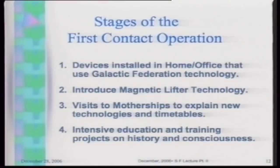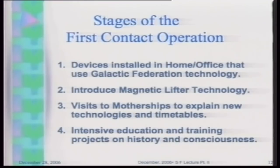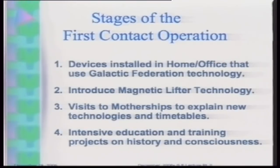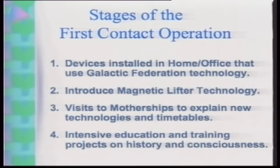Now the next thing I'm going to show you, the next slide, is called the stages of the first contact operation. Now in these stages, which we'll also be getting on in a timeline when we get to that part, but this is a good overview so you know what's coming.